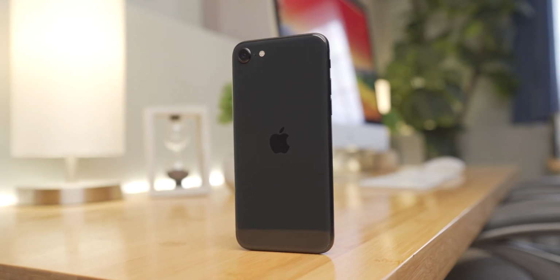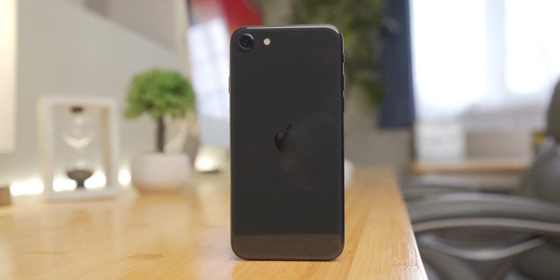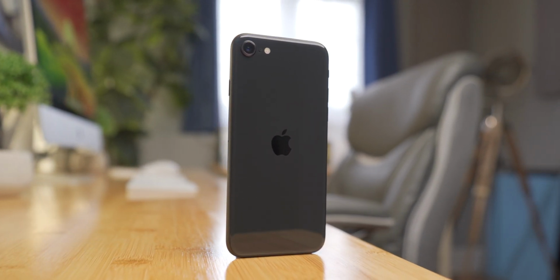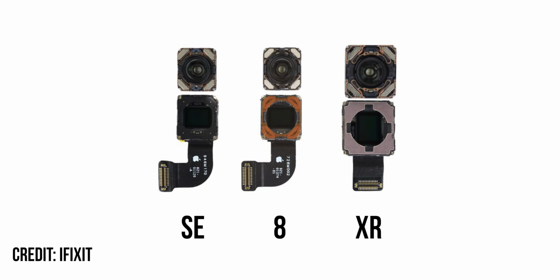The reason these two cameras have the differences in color, dynamic range, and stabilization is pretty simple, but it's also kinda complicated. The camera that's in the SE is the exact same camera that's in the iPhone 8. We know this because, as I mentioned in my previous video about the iPhone SE, the guys and gals over at iFixit took apart the SE and compared it to the camera in the 8, and they were nearly identical.